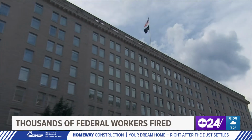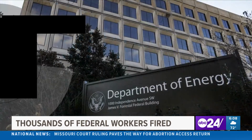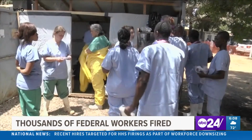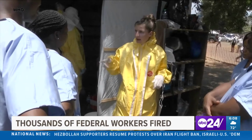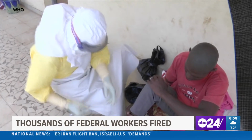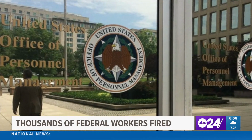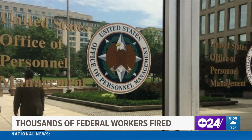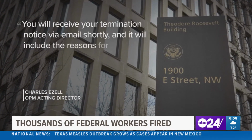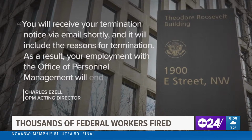These sweeping cuts first targeting roughly 200,000 probationary federal employees across the government. At least 2,000 workers fired from the Department of Energy, more than 1,000 from Veterans Affairs, and another 1,000 from the Centers for Disease Control, including half of the agency's doctors and scientists who respond to outbreaks at home and abroad. ABC News obtaining this audio from a meeting at the Office of Personnel Management. Some employees told to gather their belongings and exit the premises. You will receive your termination notice via email shortly, and it will include the reason for termination. As a result, your employment with the Office of Personnel Management will end today.